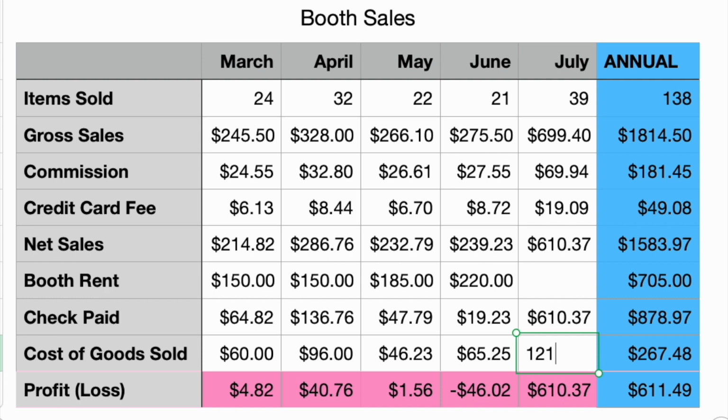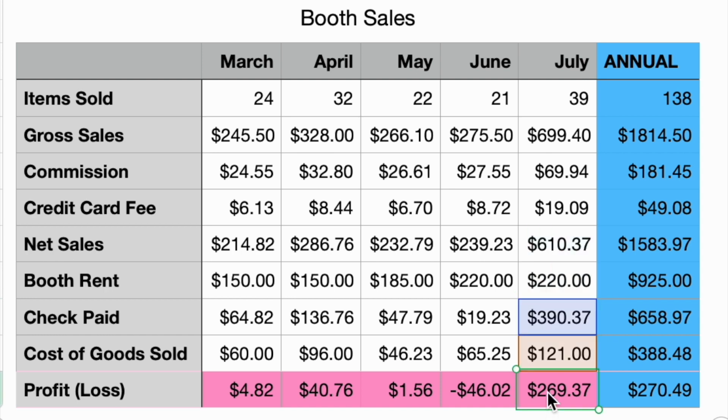Now, the cost of the goods that I actually sold this month was $121. Again, I got a lot of the stuff for free that I sold this month, which is a profit of $489.37. However, I do have to pay $220 for next month's rent out of this profit, which is a profit of $269.37. So here is a list of the items that I did sell.